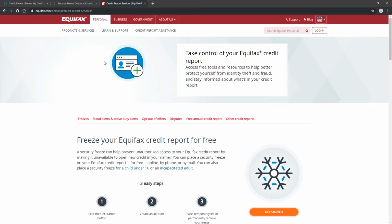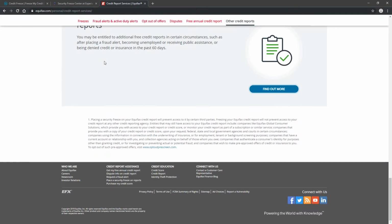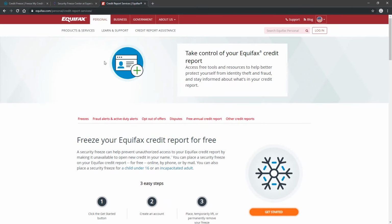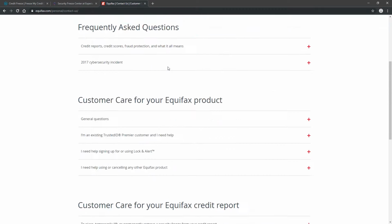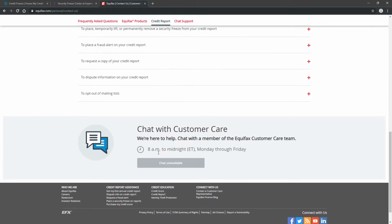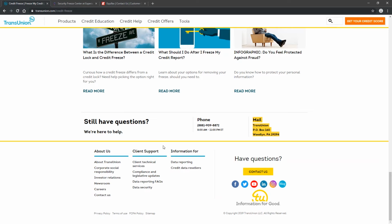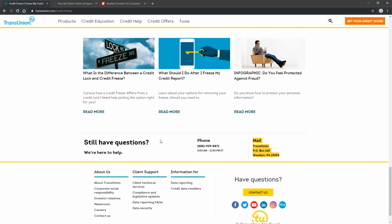And Equifax is the same thing. If you scroll all the way down to the bottom, well, Equifax, they don't include their phone number or any of that information. But anyways, you can also mail in your request to add a credit freeze. And it should be as simple as TransUnion. You can give them a call, or you can mail in your request. Either works. Remember, if you're going to take the route where you mail in your request, add tracking by adding a certified mail label. And one more thing before I go ahead and check out.